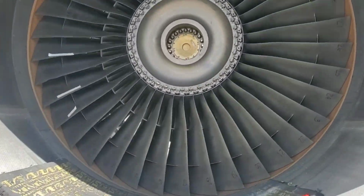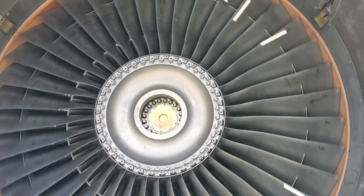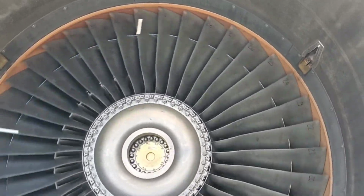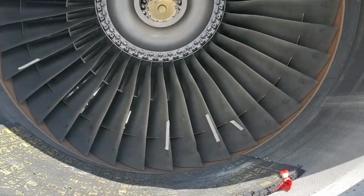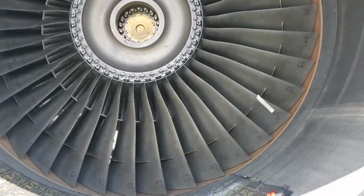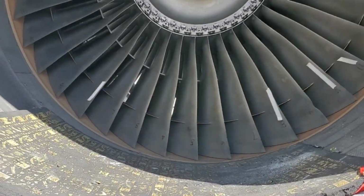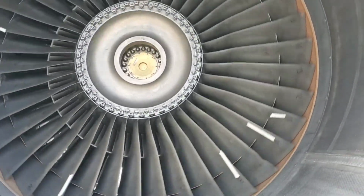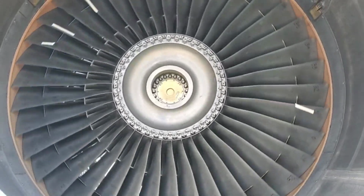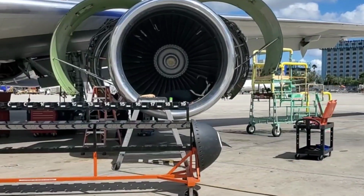You guys are probably wondering, first of all, why is this thing turning and spinning? That's because the wind is turning. It's like a big old fan. And the other thing you guys are probably wondering is what's those little tape stuck to the front of those blades. And we'll explain that to you in a little bit. Wow.